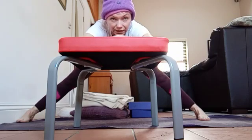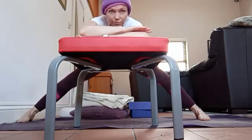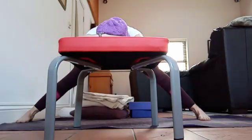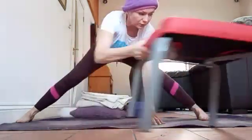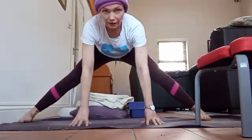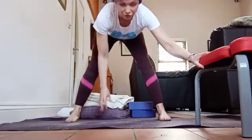Now if you've done this and your arms are in this crossed position, can you see I've got them stacked one on top of the other? You just change that. So you change the cross on the arms. And then to come out of it, you take the hands down. I'm going to move the chair out of the way. And then you heel toe, bring your feet back in. If you're using the chair, you keep your hands on the chair.